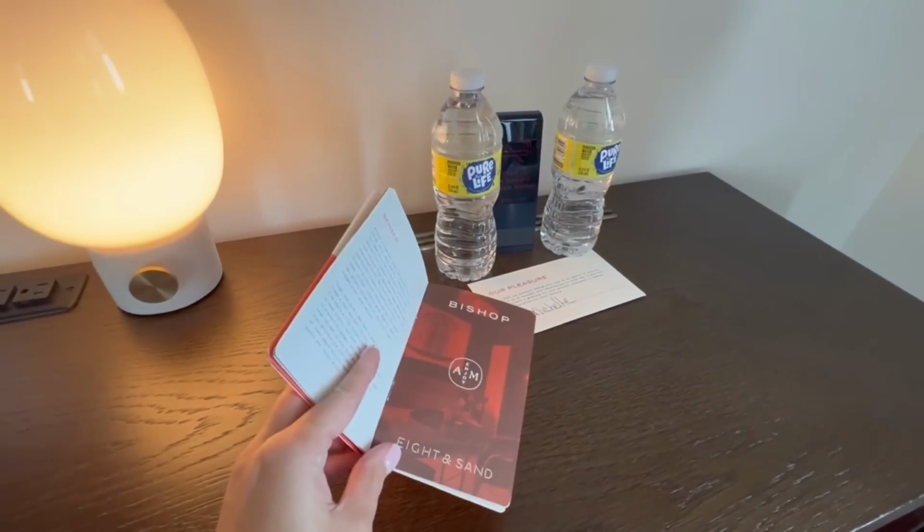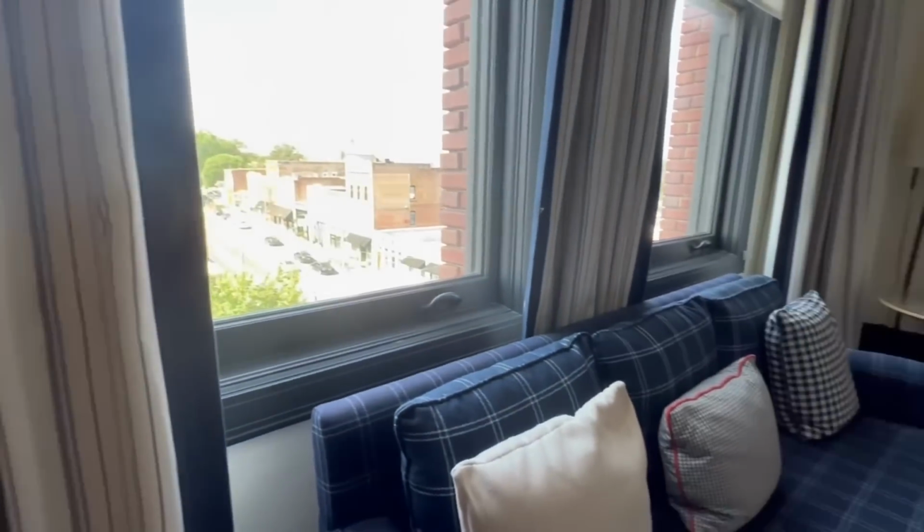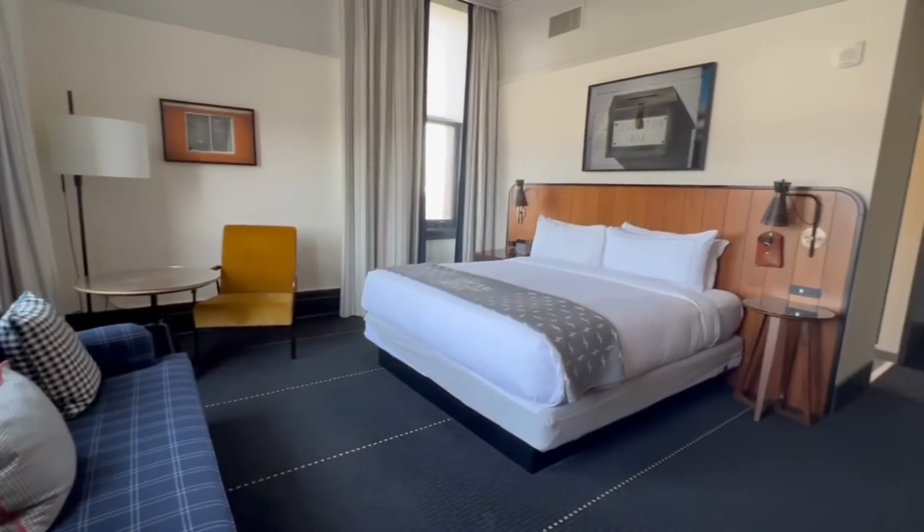So that's really cool. There are a couple different restaurants on site. There's a lobby bar, which I'll show you clips of. And then there's also a restaurant downstairs called Bishop. We have eaten there and it is fantastic. So we will be doing that again.